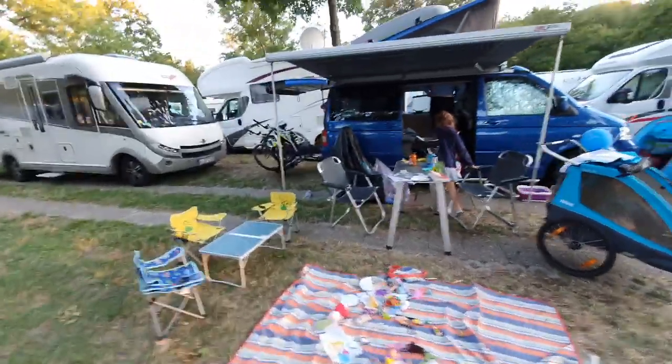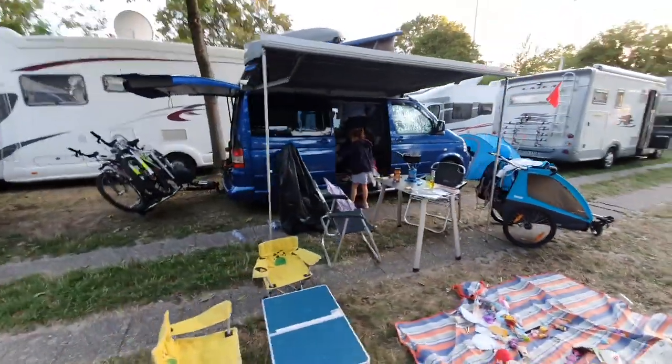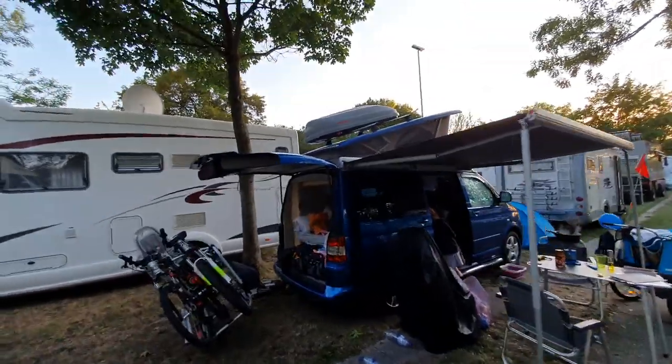Not necessarily now, we love our Volkswagen T5 Cali. But we're always open to new ideas and what's out there, and it's exciting to see what is out there on the market at the moment. So as a family, we're going to go and have a look and see what we think to it all.